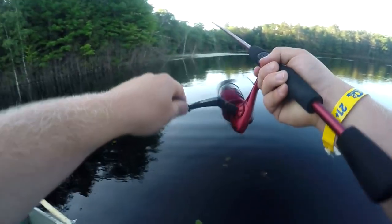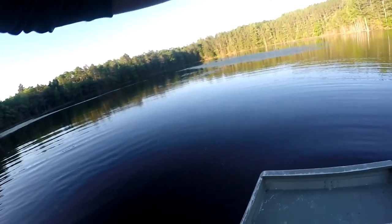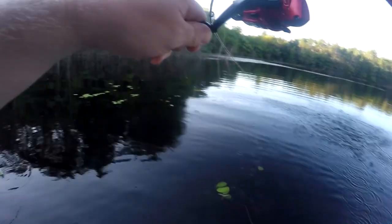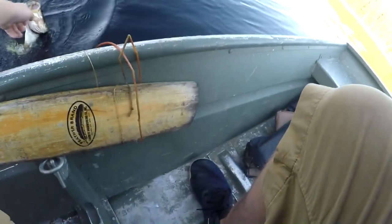Oh, huge fish just tried to hit me. Huge. I got him. It looked big. I got him. Okay, here we go. We're really putting the Zebco to the test now. It's a decent one. Wow. Come on, baby. That was awesome how it just swarmed after that thing. There we go. Come on, get up here. Oh, come here, big girl.